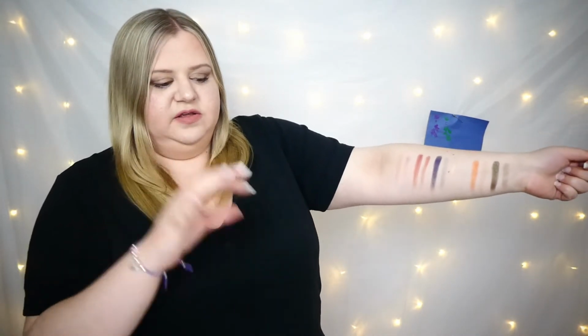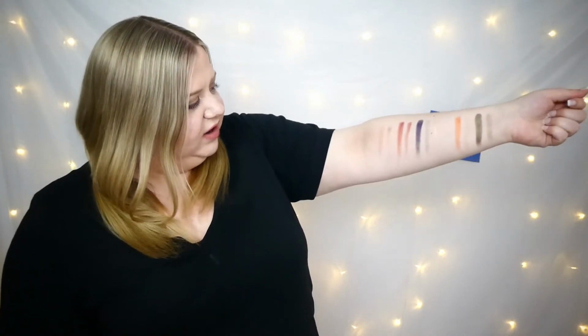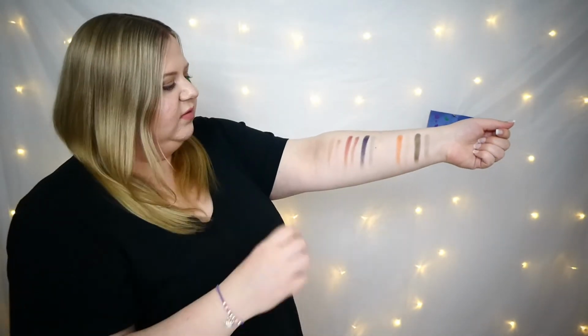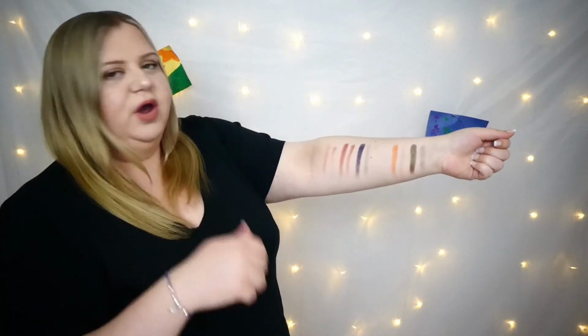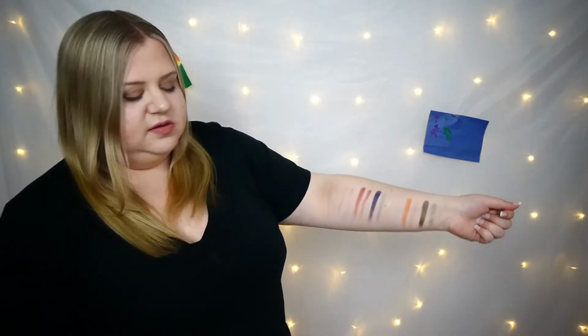These are such buildable formulas. Rare Beauty have absolutely nailed the less is more unless you want more kind of dynamic with their brand. These are some outright gorgeous shades. I love how unique the palette is because I don't think I've ever seen a palette with an orange, green, and purple to be used together, especially a small compact like this.